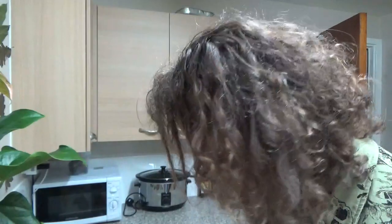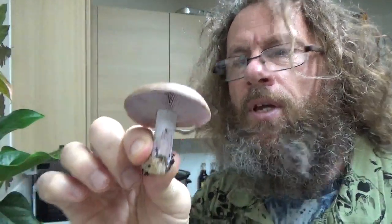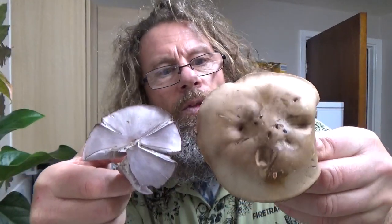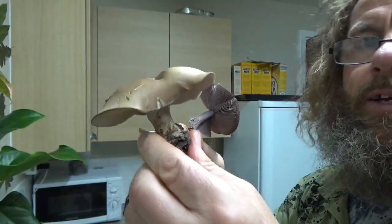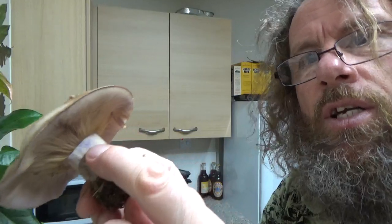And so, those ones then, being the wood blewit again. Now, in comparison, I have some field blewits here. Now, the field blewit is not lilac at all on the cap. Not lilac at all in the gill. The only hint of lilac that you're going to find with these field blewits is on the stipe. And that's not always the case, because this one, there's just a very tiny little bit up there.